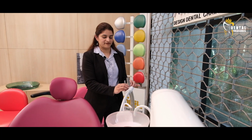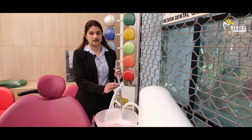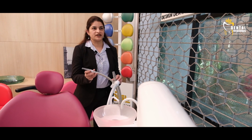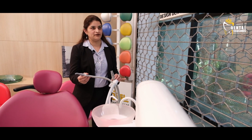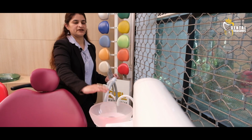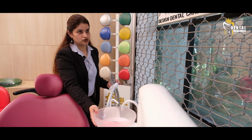Next, I would be explaining about the suction, where we have the low vac suction and the high vac suction. This is basically used in the mouth of the patient to drain out all the blood and the saliva and everything. And one of the features of Airel units is suppression of the spittoon unit.